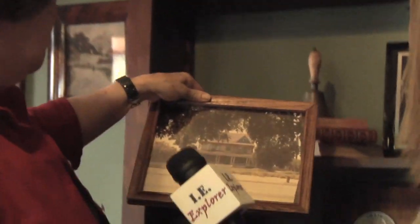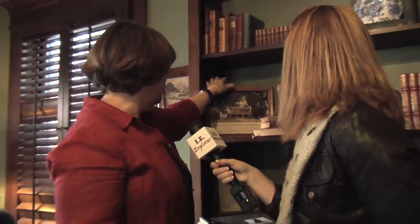Now this is our before picture. You asked how much work we had to do. This is what it looked like when we bought the house. Wow, yeah, I can see the yard is all weeds. It had a chain link fence across the front to keep people out. Well, it's so lovely, Janice.